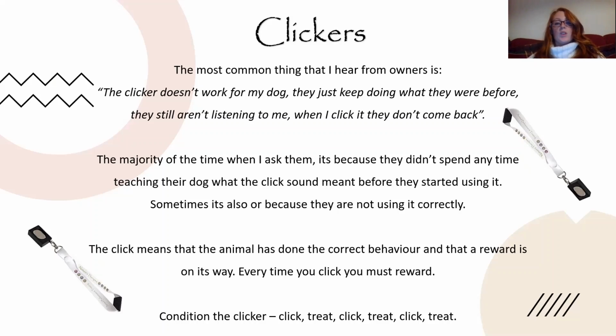Now, you need to do this more than just once. You can't just do one session with 5 treats and they'll understand what it means immediately. You need to do this several times a day, perhaps for a couple of days, to really cement in there what it means. And even with animals that already do know what it means, like Tony the cat, I still recondition that clicker with her regularly to make sure it's really solidly in there. So there's no harm going back and revisiting things and relearning it. But every time you click, you must give a reward of some kind.